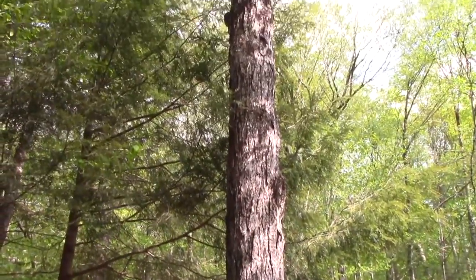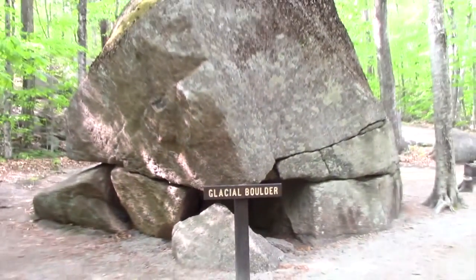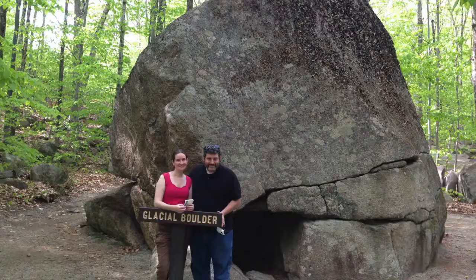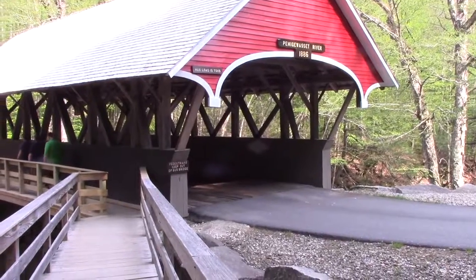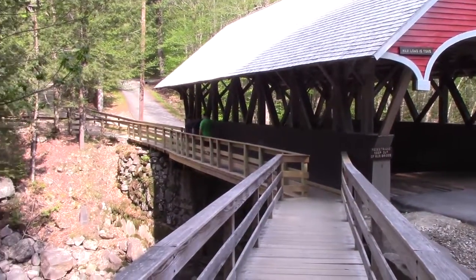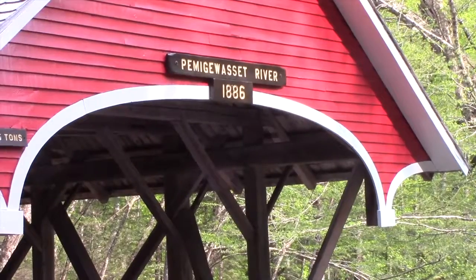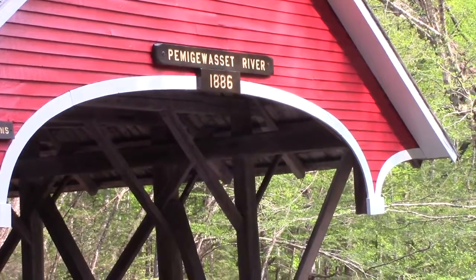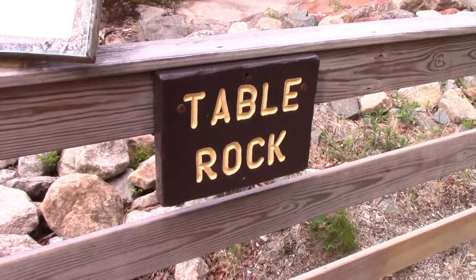During the last ice age, these mountains were covered by glaciers that were almost a mile high, and they left behind these glacier boulders. Eventually, you come across this wonderful covered bridge, also known as a kissing bridge back in the day, because that is where you would take your sweetheart where it was dark and no one saw you kiss her. Courting was so much easier back then.